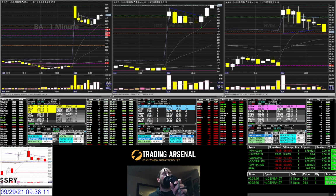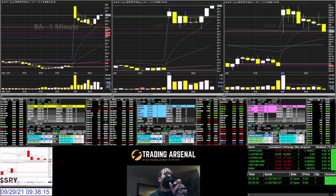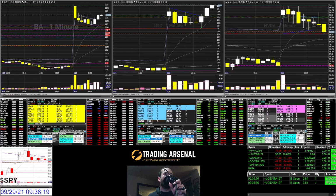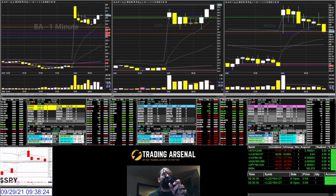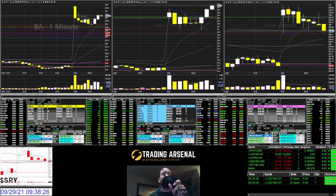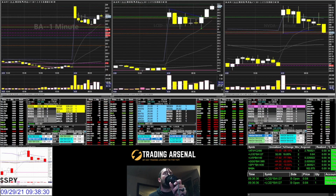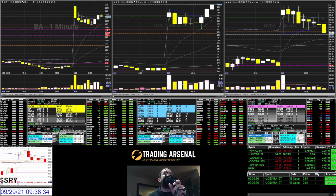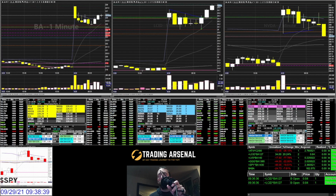So LCID, new high of day. Contracts are moving a little bit. About 15 cents a piece if I were to get on the bid each. So that's like $30, as you can see in the P&L trade window here. Still holding though. Full position. Whopping 2 contracts.